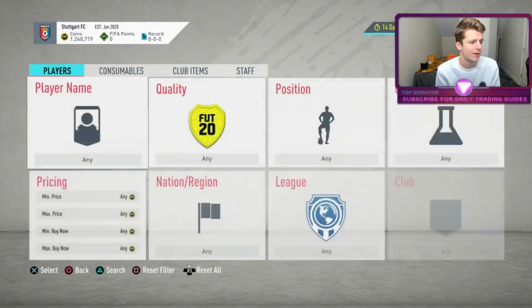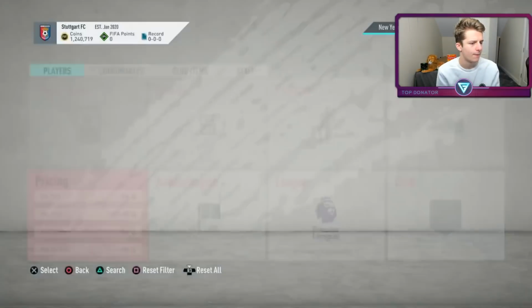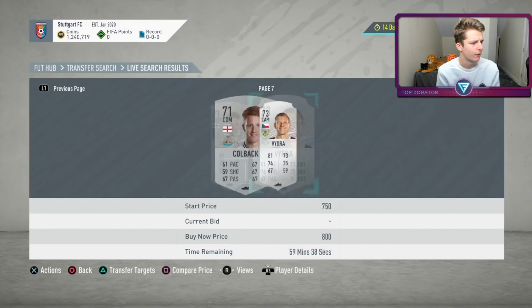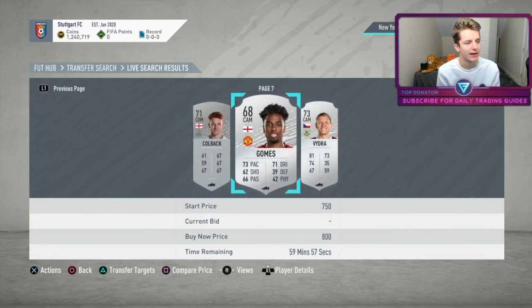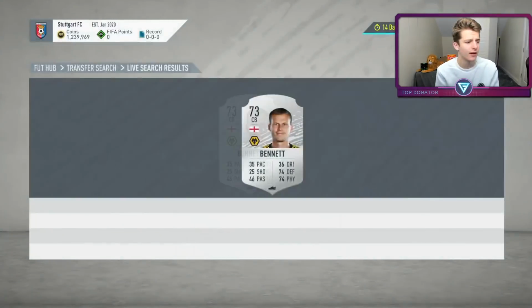And you can do this with the Premier League as well. You go Premier League, basic, find the highest buy now you can have without there being 2 or more over an hour. So again, for the Prem, that's probably going to be about 800. And again, you're going to go compare price, buy now, and buy every player you don't see pop up commonly. But as I say, this one's a little bit harder than the last one, but still works pretty well.